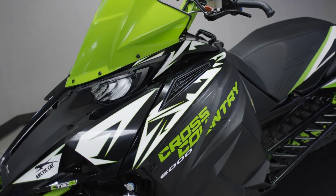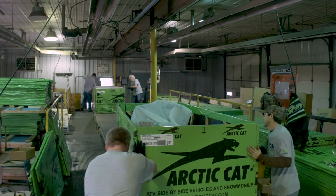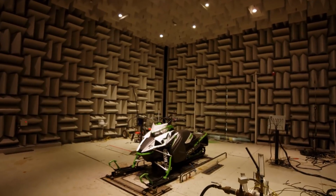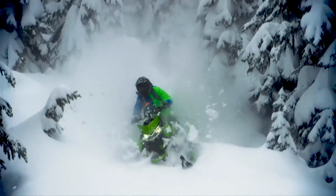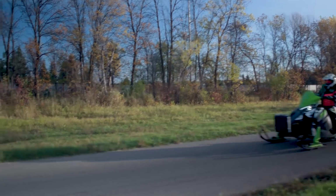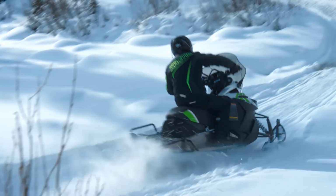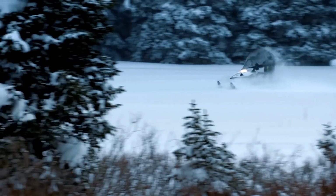Making a quality product has many steps from development to delivery. And Arctic Cat has implemented innovative approaches to ensuring each snowmobile meets the demanding standards of their riders, from functional testing in their technical labs, to test tracks, and field tests deep in the mountains. When these tests are complete, these snowmobiles are ready to ride.